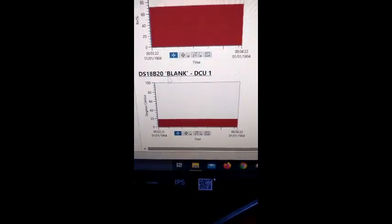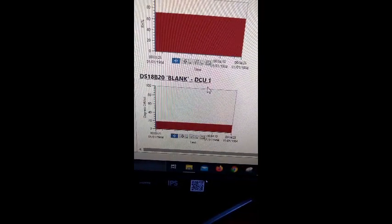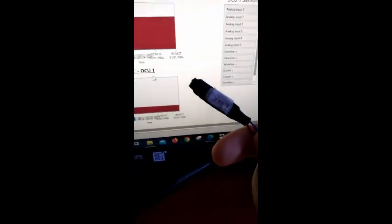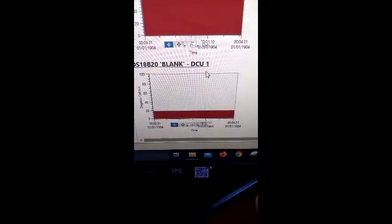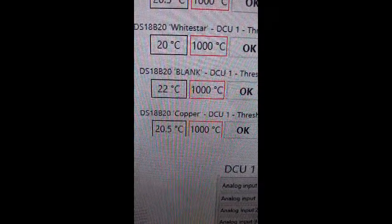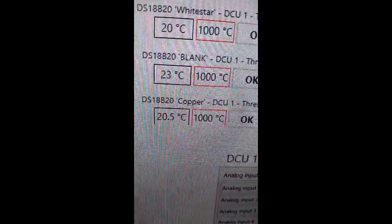This chart here is being driven by one of my digital temperature sensors, which I have nicknamed Blank, which is this one here. So if I start to warm it up with my finger, we should start to see an increase in temperature. And you can see a little notch there. We can also see the numeric readout here increasing as I leave my finger warming up the sensor.